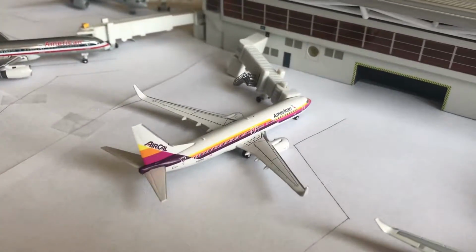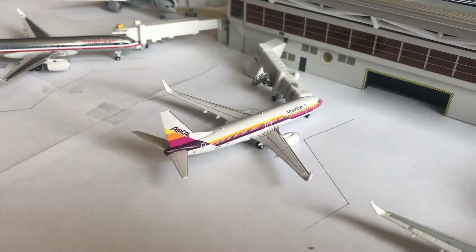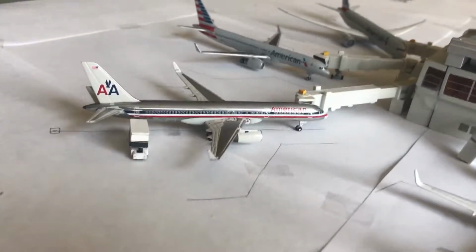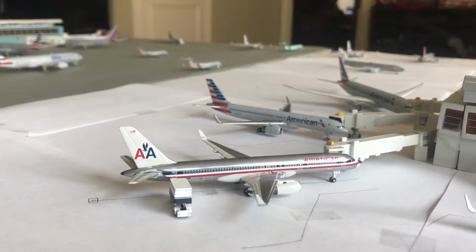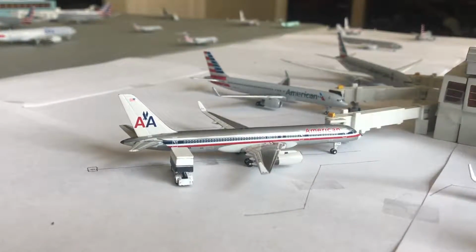Here's the last retro 737. Well, I lied. There's one more. Here is Air Cal 737-800 service to Washington Dulles. Here's a 757-200. Let's get both of these in one shot. The first one is heading out to New York JFK, and the second one is heading out to San Diego.